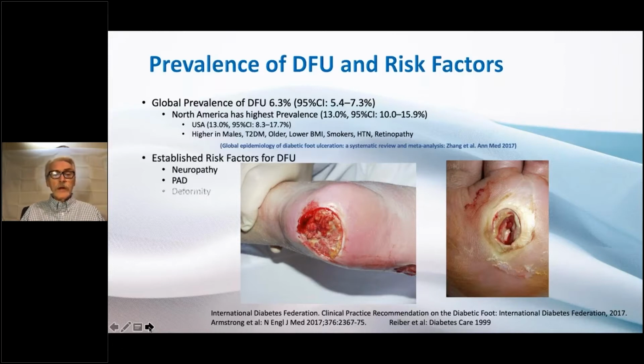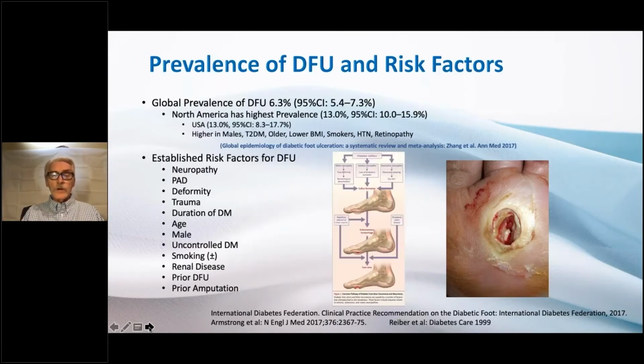So we also have to recognize the established risk factors for diabetic foot ulcerations. Neuropathy is always the key, but also peripheral arterial disease, deformity, and trauma. Duration of diabetes, the male sex, as we said, uncontrolled diabetes mellitus, prior ulcers, and prior amputations.